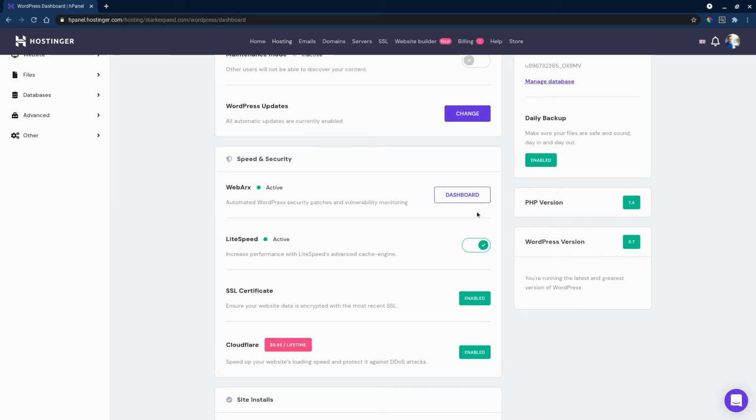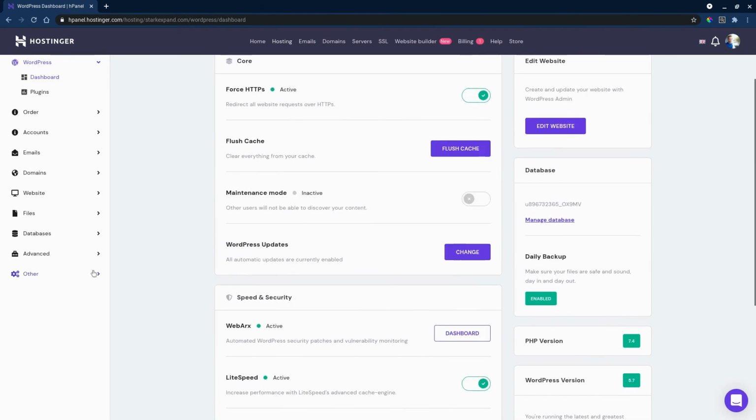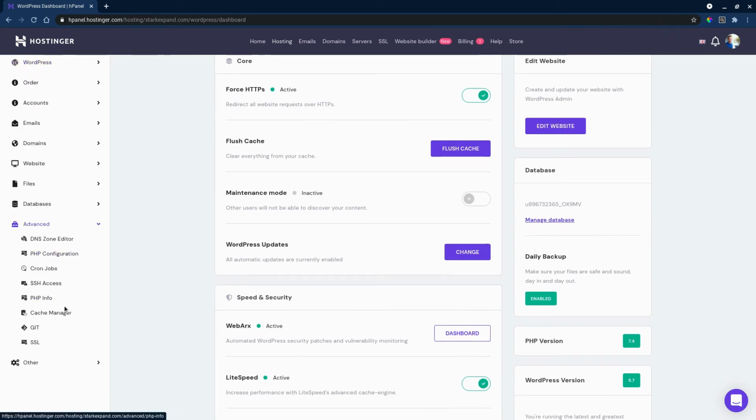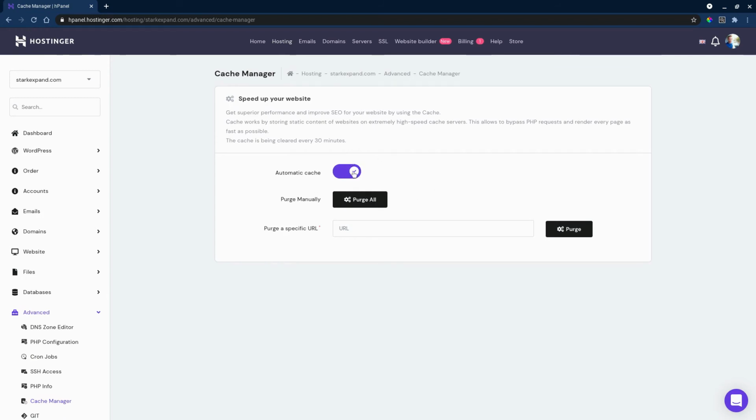Activate WebArcs, or Patchstack, I believe it's called nowadays, which is security. The LiteSpeed plugin, which is for website speed. SSL for security again, and Cloudflare for even more speed for your website. So enable all of these. These are good things. You can also go into Advanced and Cache Manager and make sure that automatic cache is enabled. And this is the last setting you need to worry about to have amazingly fast websites.